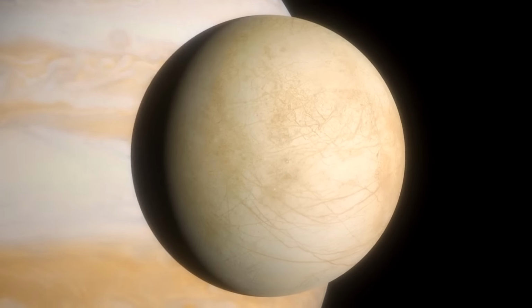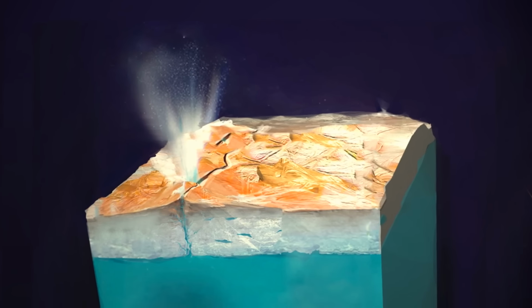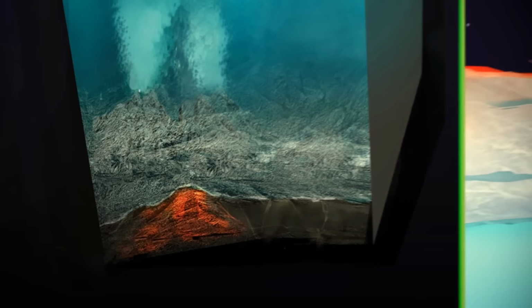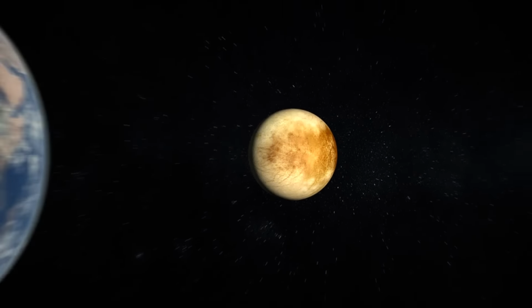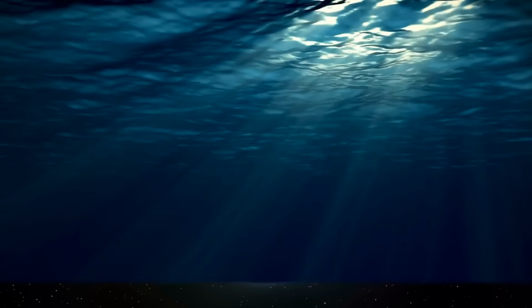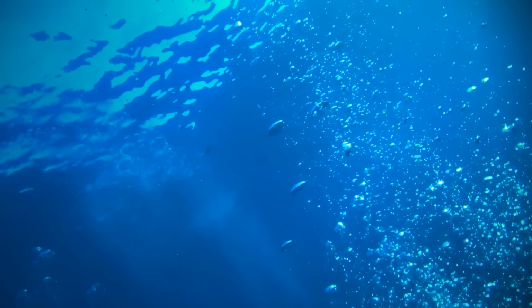These plumes can help us find what's inside Europa without having to land there. Scientists think there could be a magnificent ocean hidden 10 to 15 miles beneath the solid surface. That ocean could be 40 to 100 miles deep. Even though it's just 1/4 of Earth's diameter, it contains twice as much water as all of our oceans together. This ocean is a potential environment for some forms of life.